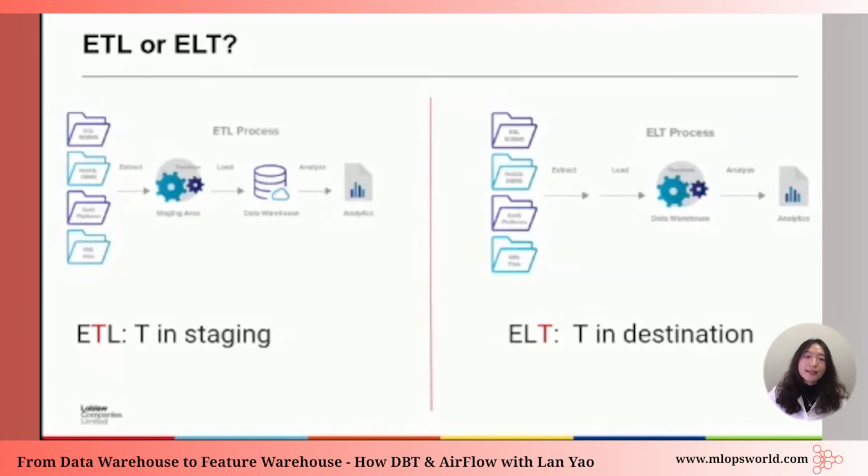Therefore, we decided to transition from ETL to ELT: extract and load as much as we can, and do the transformation in the destination data warehouse. We use DBT as a source controller of the transformation processes.